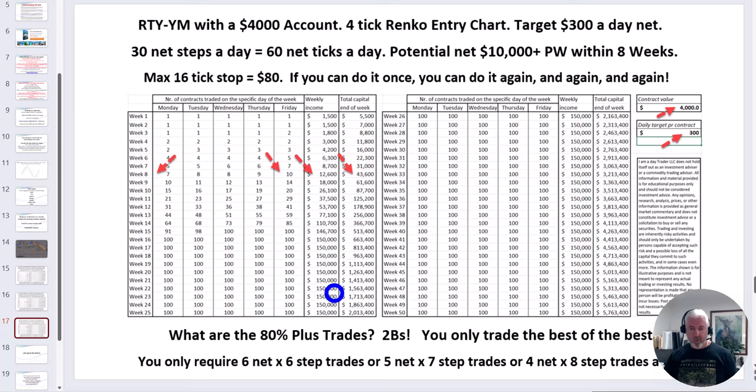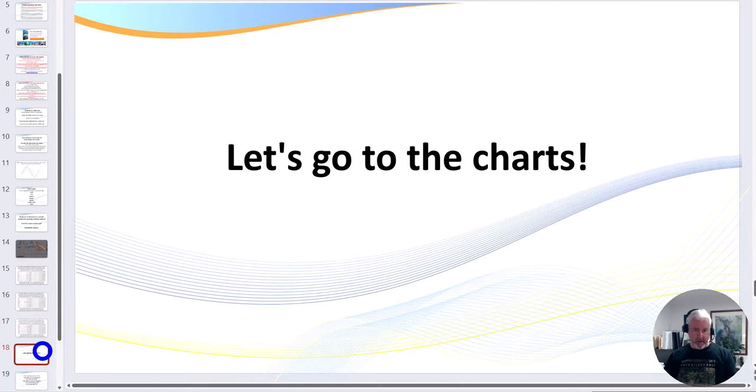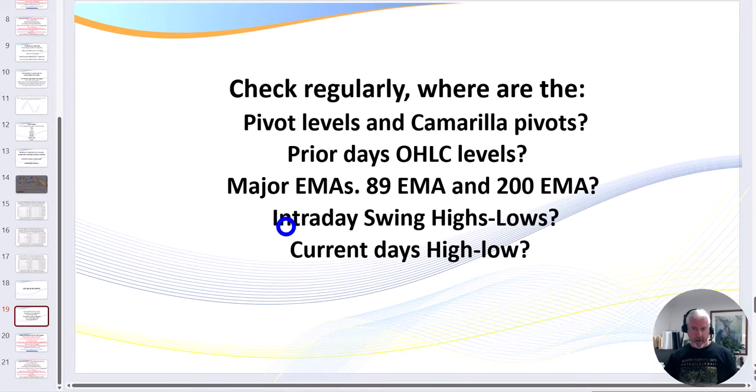Now here realistically we only need 4 or 5 good quality trades a day. So let me pull up the recording and let's have a look at that. But before we do, I just want to quickly mention to you, now fortunately on virtually every trading platform these plot automatically, but this is where as professionals we want to know where our pivots are, where the open high, the prior day's open, high, low and close is, our major being the 89 and 200 EMAs, our intraday swing highs and lows, and our current day's high and low. So let me pull up the recording.